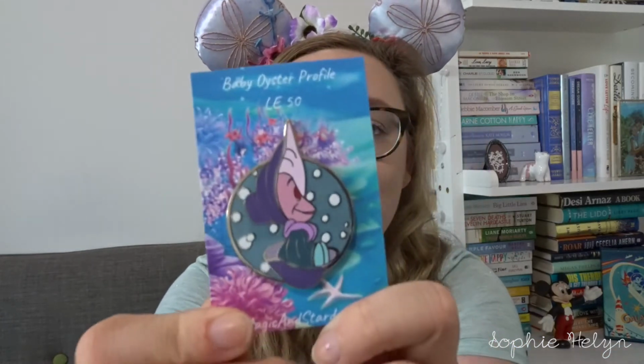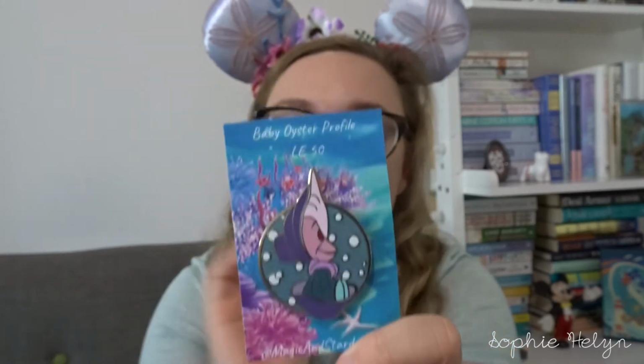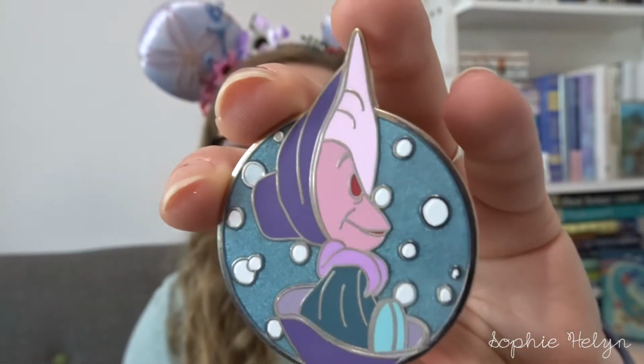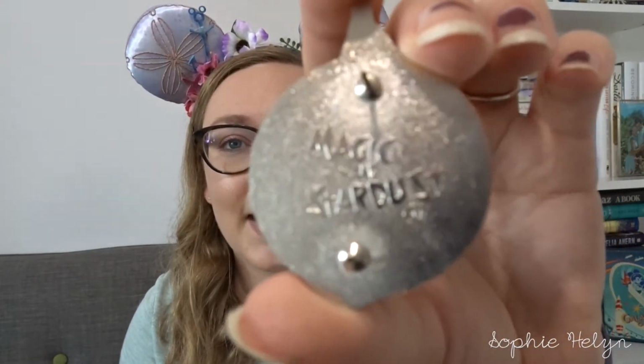But this is my baby Oyster profile pin. These are limited edition of 50. That's how many were made. I have A and B grades available, so not all of the 50 are what I'd class as grade A. So this is what it looks like. It's a really nice size pin and I just absolutely love it. The baby oyster is one of my favourite parts of Alice in Wonderland, and on the back you have my back stamp as well, which is very cool to see. So this sort of started my baby oyster collection, and I have a couple more fantasy pin ones to show you in a minute.